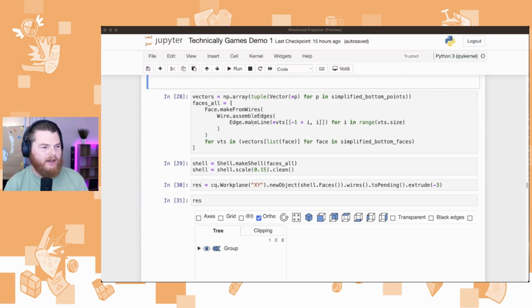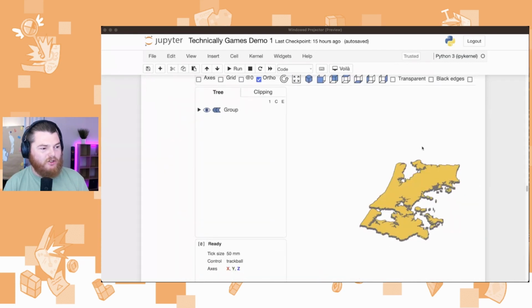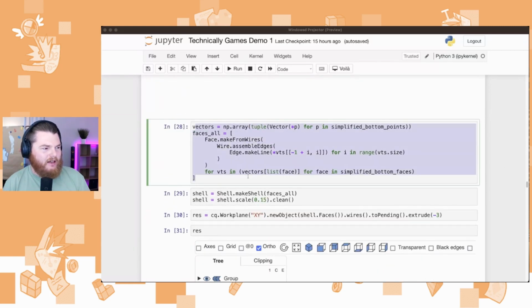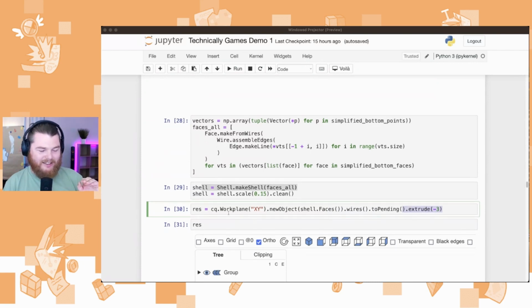So I can pass in this bottom shell here, this bottom face, and I can extrude it. That's essentially what I've done here. I've managed to get all those lines into the format that CAD Query is expecting, and then make a shell out of it, and then you use this weird notation where you create an object and you create some wires and you can extrude from that. This took a lot of searching to figure out how to do. It looks like I'm doing something a little bit unusual for the package, so that can be a bit tricky when you're doing something that's not really designed for.